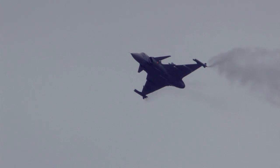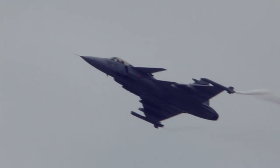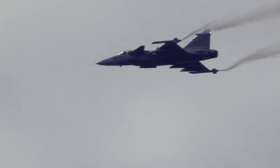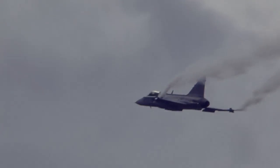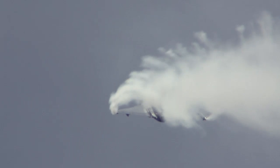Coming back to the other end of the speed regime, round about 100 knots, 115 miles an hour. Slow speed pass, high angle of attack. Into a high alpha turn. Sitting round about 500 feet. Well, I expect spot on 500 feet. Into the high alpha turn, accelerating up to around about 250 knots from this 100 knot flyby. 2-seat versions, still full combat capability.